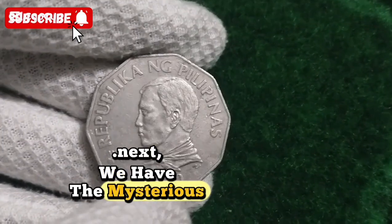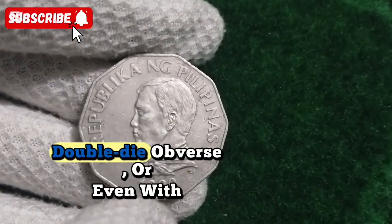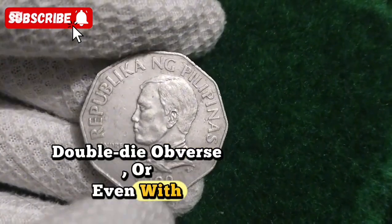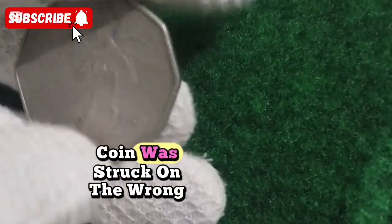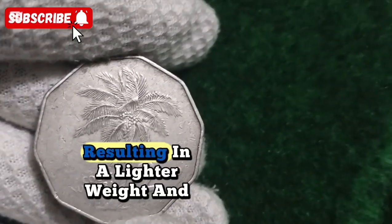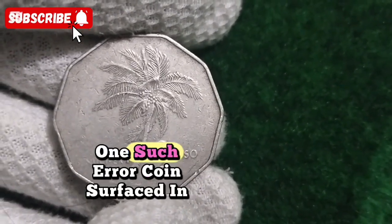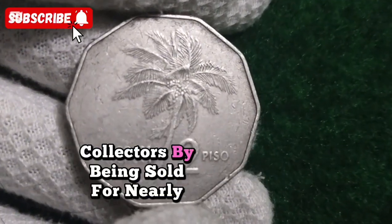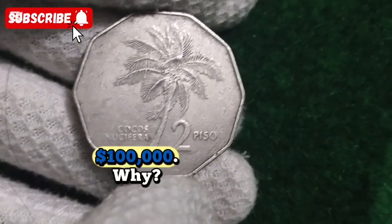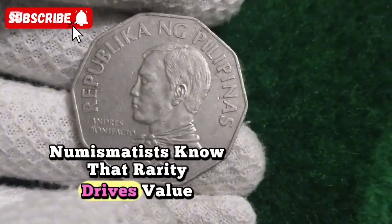Next, we have the mysterious minting errors. Some of these coins were struck off-center, double die obverse, or even with planchet errors. A known variety exists where the coin was struck on the wrong planchet, resulting in a lighter weight and unusual coloration. One such error coin surfaced in a private auction and stunned collectors by being sold for nearly $100,000. Why? Because it was unique. One of one, and numismatists know that rarity drives value.